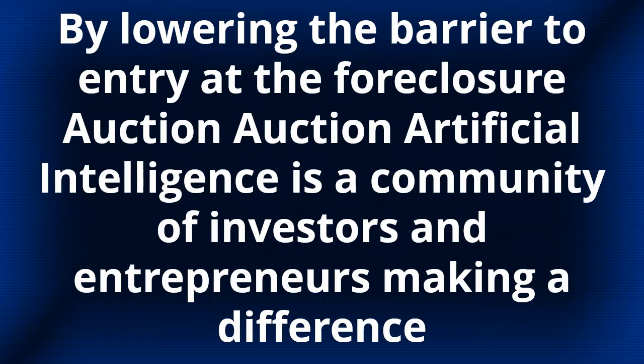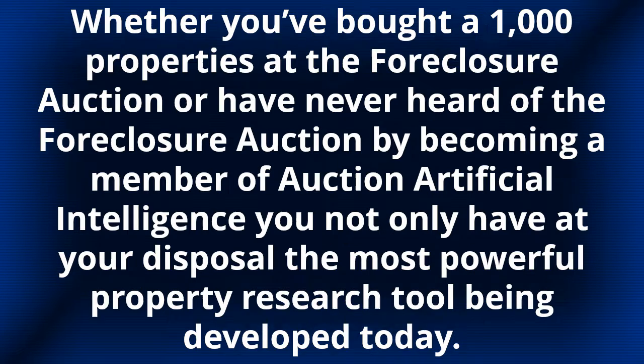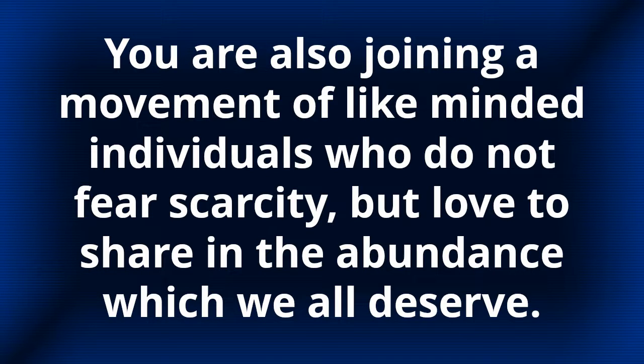By lowering the barrier to entry at the foreclosure auction, Auction Artificial Intelligence is a community of investors and entrepreneurs making a difference. So whether you've bought 1,000 properties at the foreclosure auction or have never heard of the foreclosure auction, by becoming a member of Auction Artificial Intelligence, you not only have at your disposal the most powerful property research tool being developed today, you are also joining a movement of like-minded individuals who do not fear scarcity, but love to share in the abundance which we all deserve.